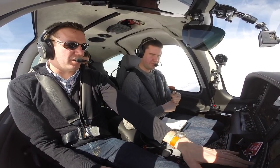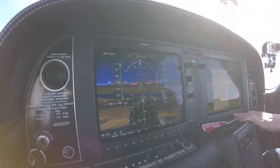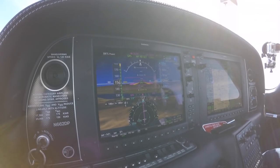I think we're still on Charlie, so no changes. That's good, and it'll be because this arrival procedure is fairly short. Right? We can already look at our ILS.